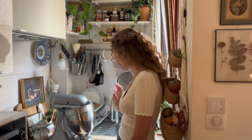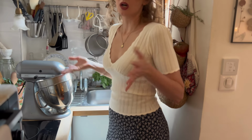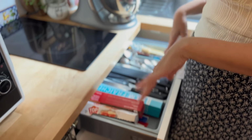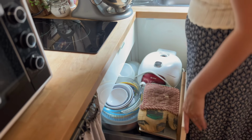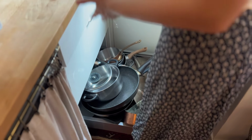No, we don't have a dishwasher. We do everything by hand in this little kitchen sink. But you just kind of wash as you go. And then we have the knives, forks, cutlery, stuff like that. More bowls, cutting boards, rice cooker, my scale. And then here are my pans, voila. Those are my pans, my rolling pin.